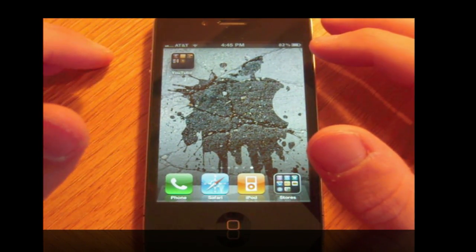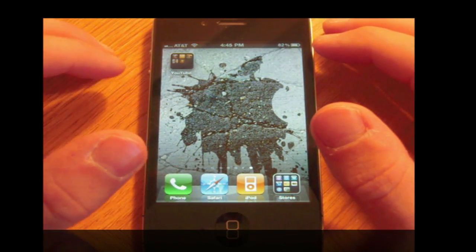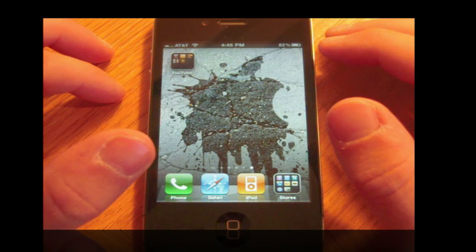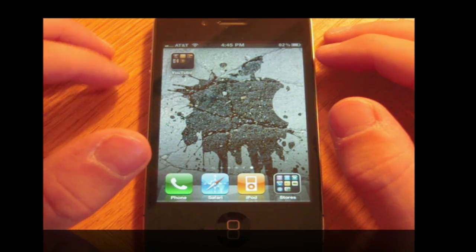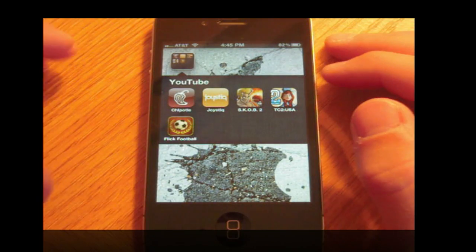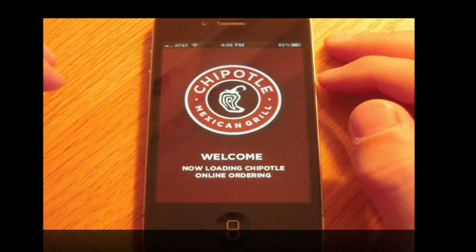I got some apps that I like to show you guys that I definitely recommend downloading from the App Store for your iPhone or iPod Touch. I'm pretty sure all these are compatible with both. So let's get into it here. I made a little folder, got 5 apps to show you. First one is the Chipotle Mexican Grill.